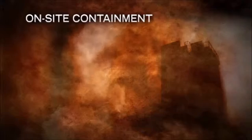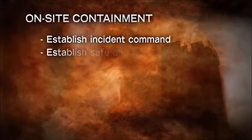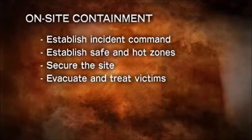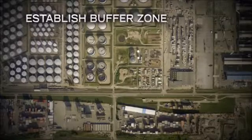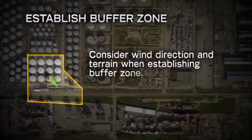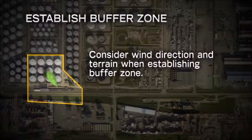When your team arrives at the incident site, it's time to put your emergency plan into action. Depending on your resources available to you, your personnel and equipment, several things should happen simultaneously to contain the incident. Establish incident command, establish safe zones and hot zones, secure the site, evacuate and treat victims, and monitor the air. Upon arriving at the site, establish a buffer zone around the site to secure and maintain public safety. Since the release may involve a gas cloud, consider wind direction and terrain when establishing this zone.